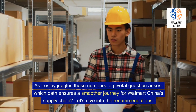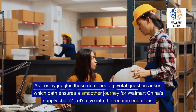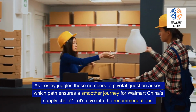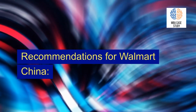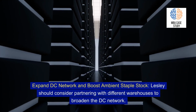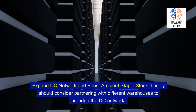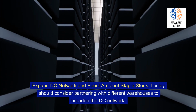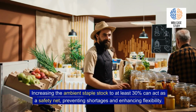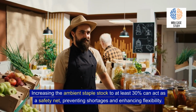As Leslie juggles these numbers, a pivotal question arises. Which path ensures a smoother journey for Walmart China's supply chain? Let's dive into the recommendations. Recommendations for Walmart China. 1. Expand DC network and boost ambient staple stock. Leslie should consider partnering with different warehouses to broaden the DC network. Increasing the ambient staple stock to at least 30% can act as a safety net, preventing shortages and enhancing flexibility.